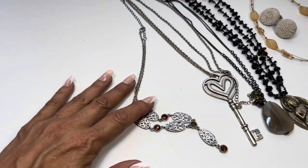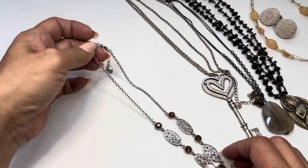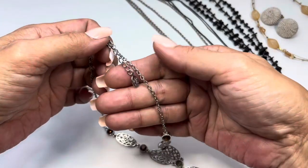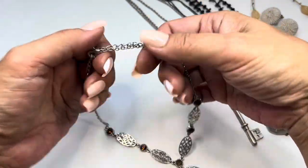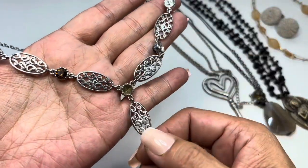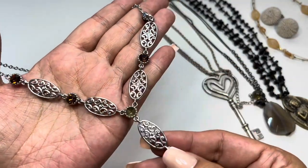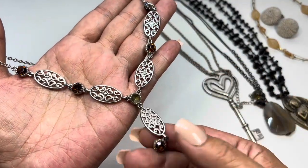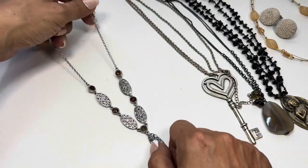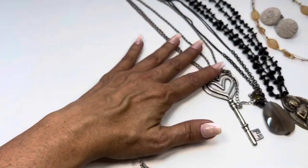Cute. This here, very sad. It is a Cookie Lee. There's the jewelry brand right there. Cookie Lee. Nice Y necklace, but it's missing a rhinestone right in the middle. But I guess you can put any color you want in there. So this would be an easy fix, and you can have a Cookie Lee.